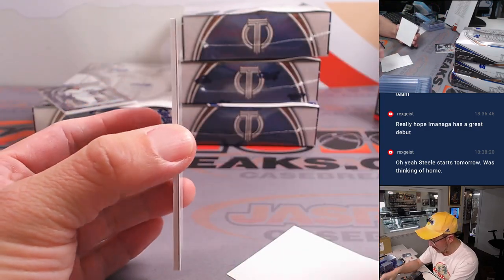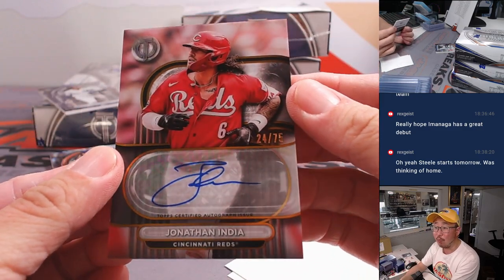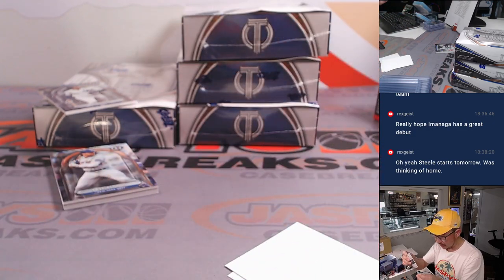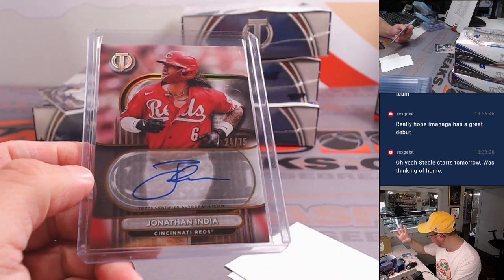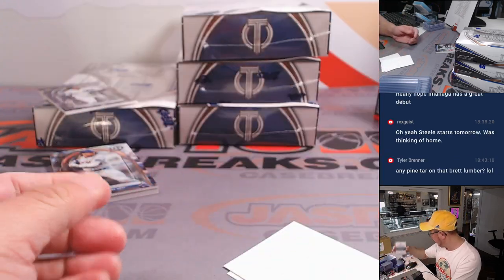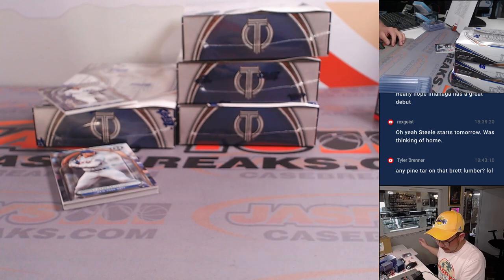Behind Corbin Carroll is Jonathan India, 24 out of 75. That'll be for, we're on to Cincinnati. It's going to be for the Reds. It's going to be Reds number 4. And that's for Eugene Lee, who picked up a spot, won an extra spot, gets that card.